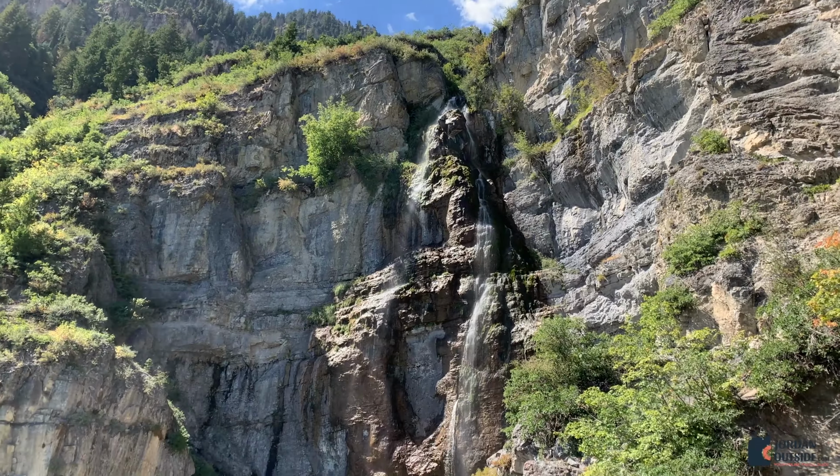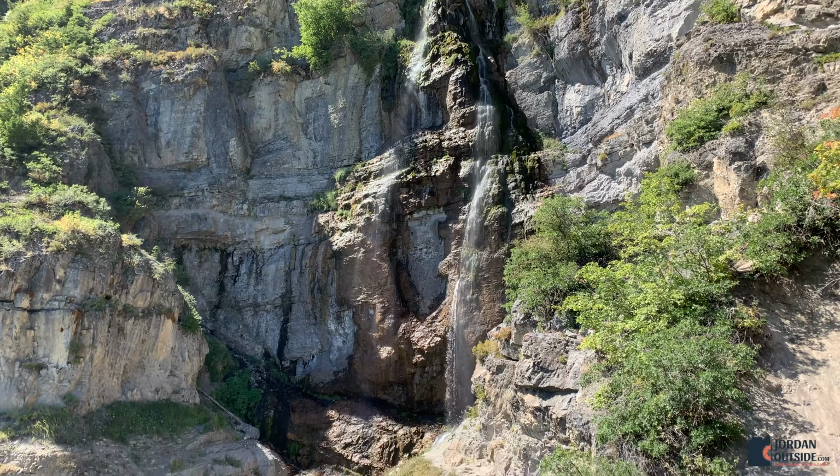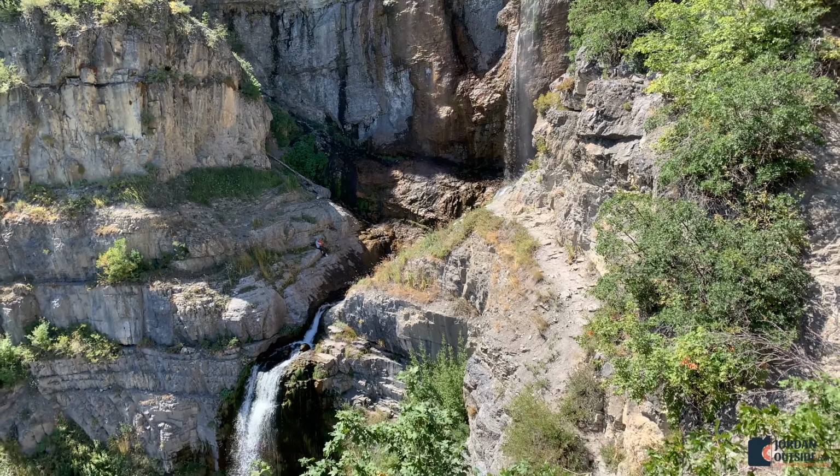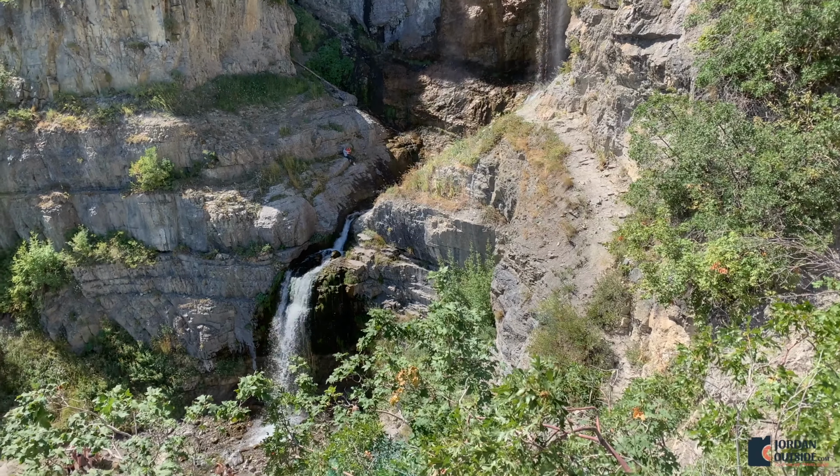And then there's this beautiful overlook where you can see Stewart Falls. Then you'll take a couple of switchbacks down and you'll come out at Stewart Falls at the lower falls area.